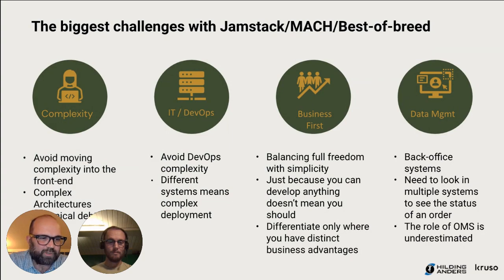I've seen setups where a customer service representative needed to look in 5 different systems to explain to a customer where their order was, and obviously that's not viable. So at the end, I've written the role of OMS is underestimated, but I'm not sure that's accurate. There are challenges with these systems in terms of back office support functions and where this data lies and how to organize that.